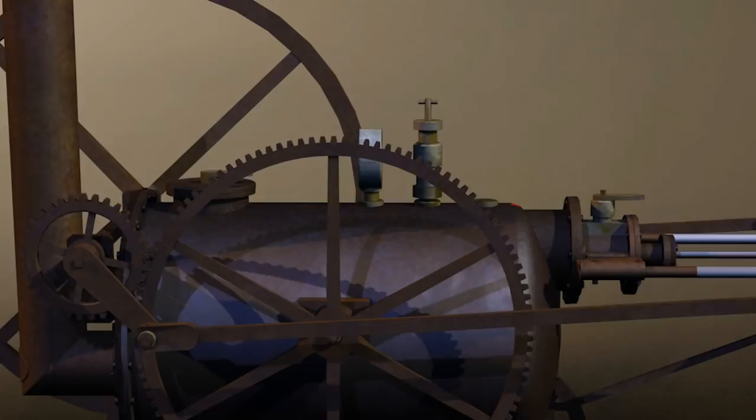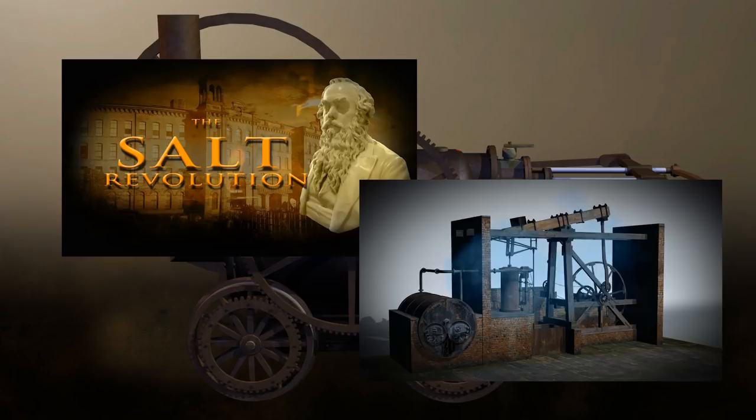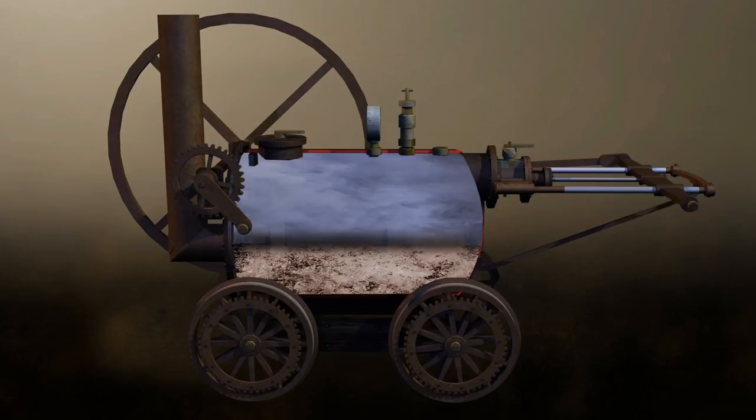In spite of not being a steam engineer, or for that matter an enthusiast, as part of the main Salt Revolution production, I am keen to learn about the early development of steam engines and how they were literally the driving force behind the Industrial Revolution. So let's start by looking into the belly of the beast.